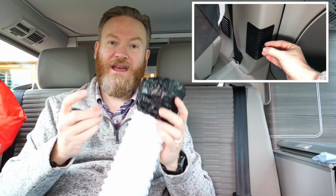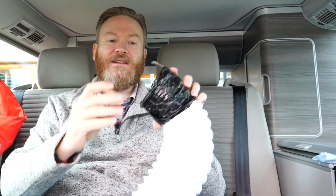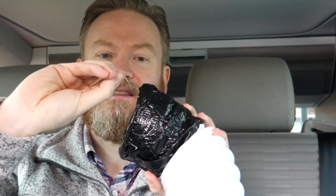So again, with a bit of trial and error, I had connected this hook into here. But what I found through trial and error was, because you can't unhook it as quickly as you want, I hooked this piece through the vent. So this piece just catches in the vent, in one of the louvers, I suppose, one of the ridges. And then what I do is basically just hook this onto here.